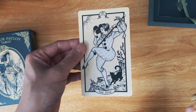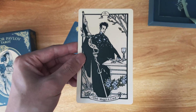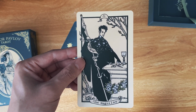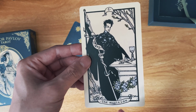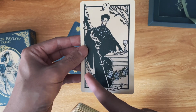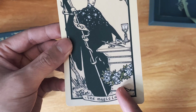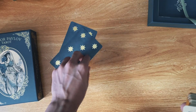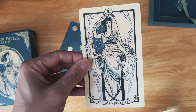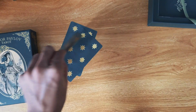Instead of a white dog, there is a black cat, which is very witchy. The Magician, again with the 4 instruments, the large one. I like how Fyodor Pavlov plays with color. So the background is like an ivory yellow color, but spots of white like this is so beautiful. Each minor has a different color as well. So High Priestess with the stars in her hood, really like that.